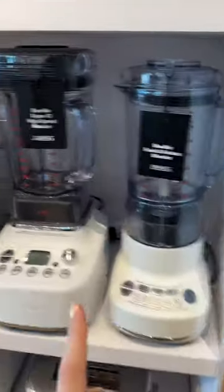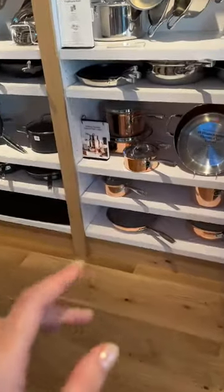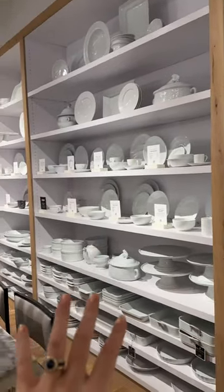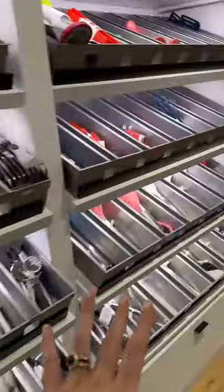This blender would look so cute next to the juicer. How cute is this toaster? Ooh, I love this copper cookware. I see the French white porcelain wall. This is such a dream. This is so cute. Dishwasher safe, oven safe. Love this. This is amazing.